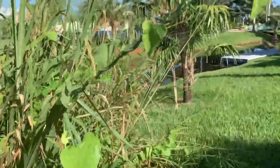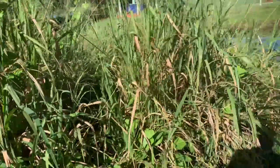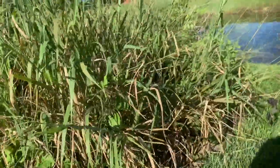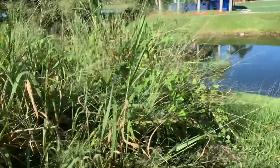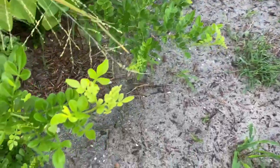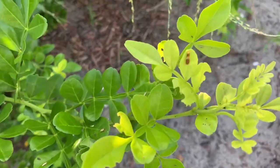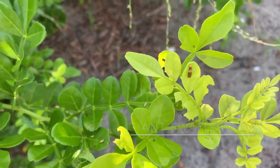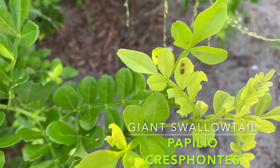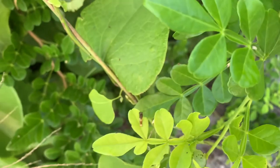So I'm kind of surprised that I'm not seeing any polydamas swallowtails. Look, it's pipevines all over the place here. Oh, we got some wild lime. Man, there, guys, is a giant swallowtail caterpillar. He is very, very tiny, though. First instar. Here's another one. Look.